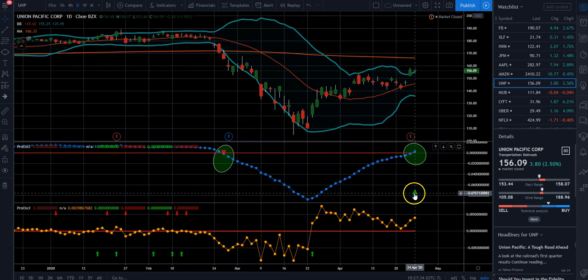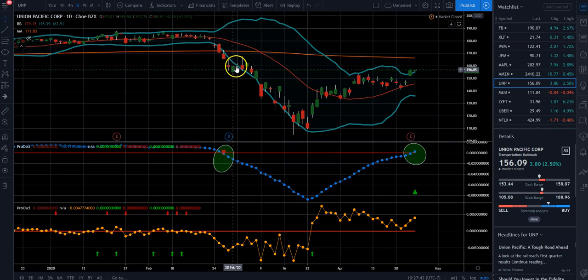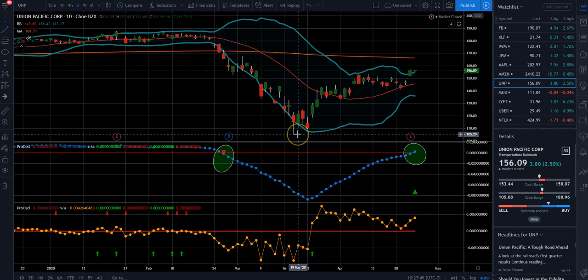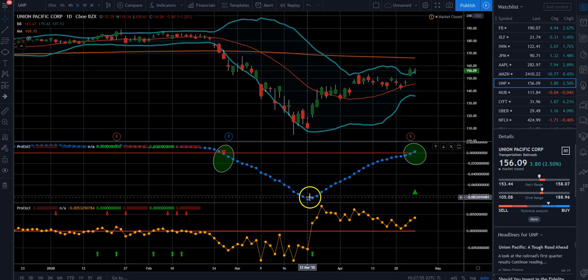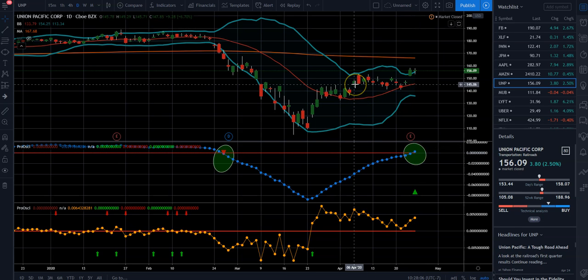Our system gave us a buy signal, and going back to this sell signal back on February 26th, you can see we went down, we had that counter trend rally, and then we just completely collapsed into it. And then we bottomed here at roughly 105, and a couple days later our oscillator bottomed and started moving back to the upside in terms of less negative, up until the point where we now crossed above the zero line.